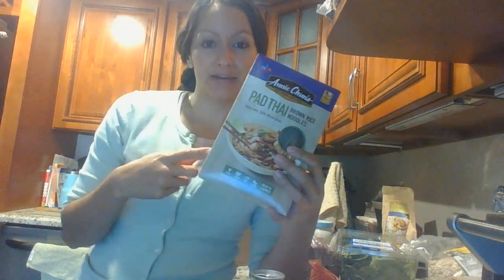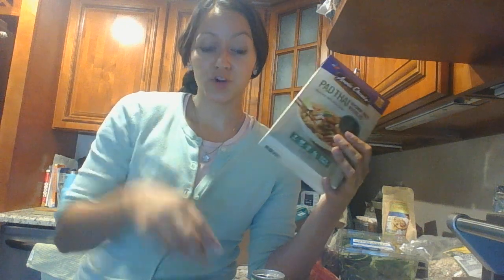And this is a serving of 4 right here. So this is four pad thai meals for under $4. And I got tofu to add with this, and I use my coconut aminos. And you flavor your tofu, cut it into cubes, add some steamed veggies, throw in a couple drops of coconut milk, maybe a fourth of a cup, half a cup, and some red curry paste. Boom, you got a meal.